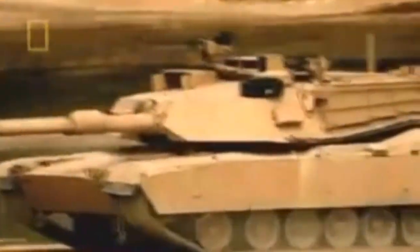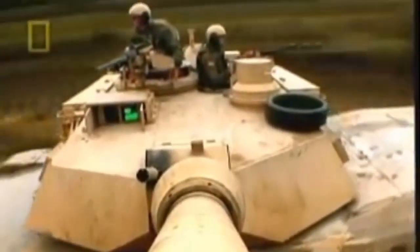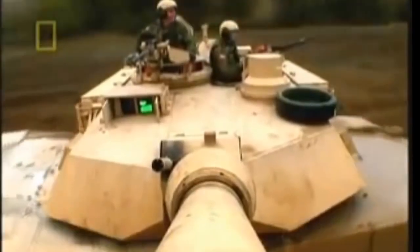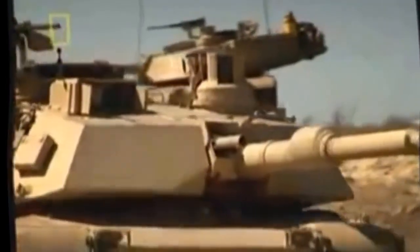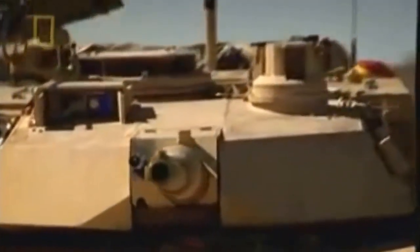Thanks to their laser technology, the Abrams crew can seek out and hit a moving target while traveling at full speed over rough terrain. The gyros in an Abrams tank keep the gun barrel steady, even as the tank crosses the roughest terrain. By fitting further gyros, it's possible to keep the gun locked on target so it can fire on the move with accuracy.